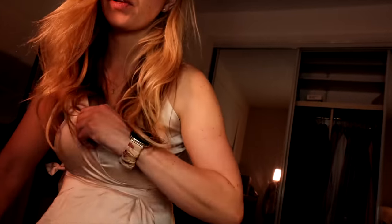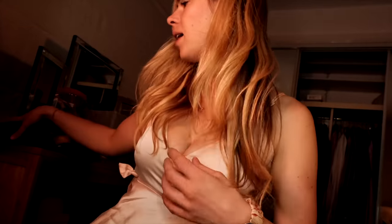So I'm going to bring myself a little bit closer to you. There we are. Okay. Our first item is something that makes you feel like you're on holiday, somewhere warm and sunny. So, it's called the wave bag.